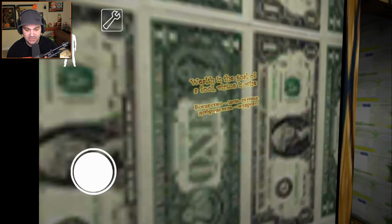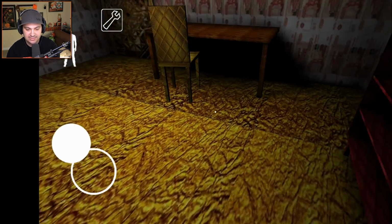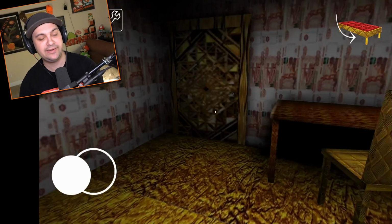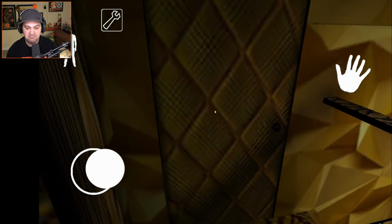Is this another fact? "Wealth is the goal of a fool. Virtue is wise." You know what? That's actually some good advice. I agree. Because look at Granny. Look at the monster she's become. Butler! All these weird tasks that she asks us to make because of all this money that she has.